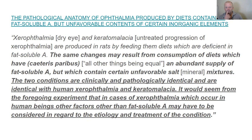Here's the really important part. The two conditions are clinically and pathologically identical and are identical with human xerophthalmia and keratomalacia. It would seem from the foregoing experiment that in cases of xerophthalmia which occur in human beings, other factors other than fat-soluble A may have to be considered in regard to the etiology and treatment of the condition. End quote.